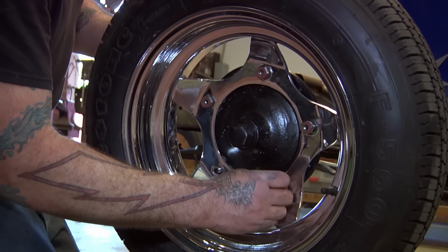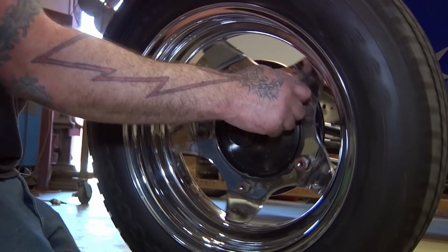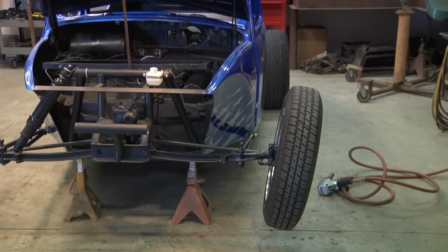It's pretty crazy that this axle bolts right to the VW wheels. I don't know. Maybe somebody out there knows what's up. I'll tell you, it works. I guess if you look at it from this angle, you can really see how drastically cambered the tire is. And that's not gonna work for me.